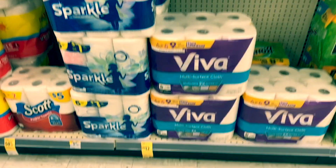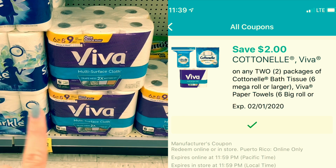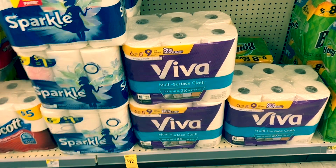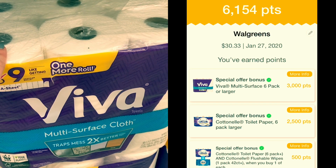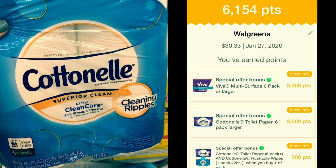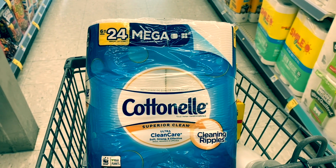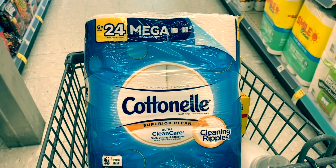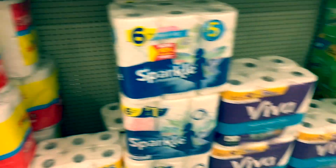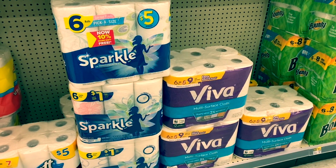Now, with this deal, there is a $2 off 2 digital coupon. Make sure you guys clip that, send it to your card. So you'll pay $10 out of pocket, but when you scan your receipt to Fetch, you're gonna get back 3,000 points for having Viva on your receipt. Then you're gonna get back another 2,500 points for having the Cotton Now. So that is $5.50 back from Fetch, not including that sign-up bonus if you guys are not signed up yet. So final cost is going to be just $2.25 each, which I think is an amazing, amazing deal. So make sure you guys stock up on some paper products this week.